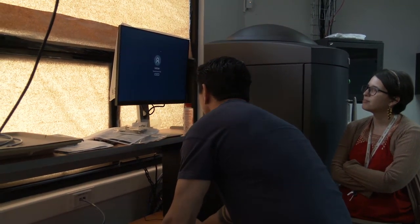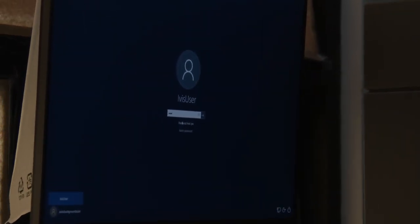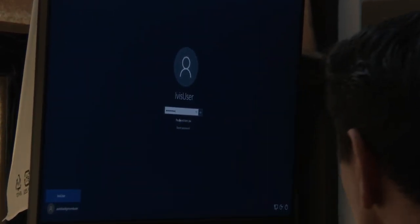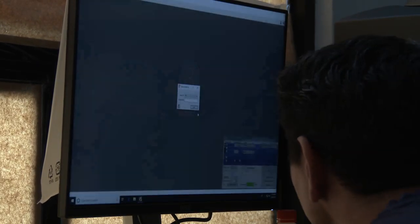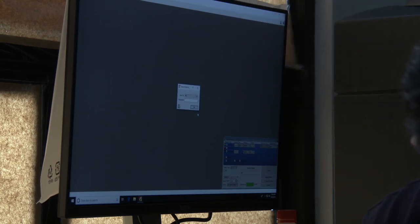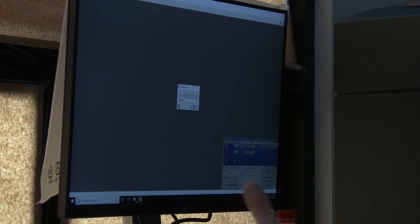Password. It's not a capital P, it's a lowercase p. Okay, so I'm doing something wrong. Oh, is the caps lock on? Let me see. Okay, now it should be fine. Right. Good job. So that's the software. Have a seat. There's also a link to the software right there, so in case the software is not open, it's there.